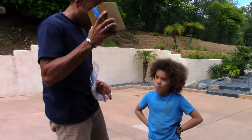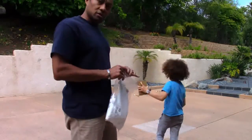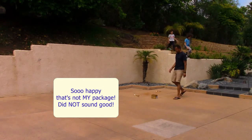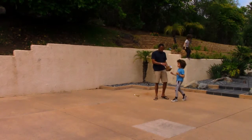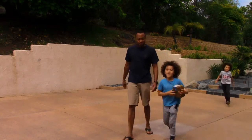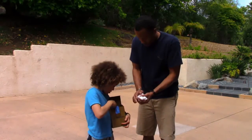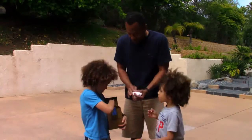Okay. Ready for the drop. Let's go try it out. Survive. It survived? Open in front of the camera. And then, survive. How do you know? No, it didn't. No. Look at that. Cotton balls, no good.